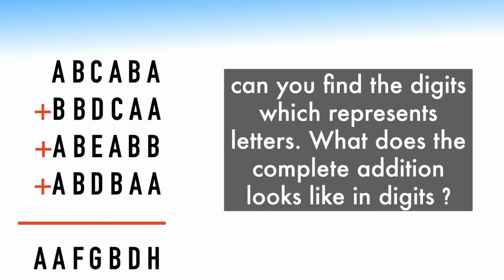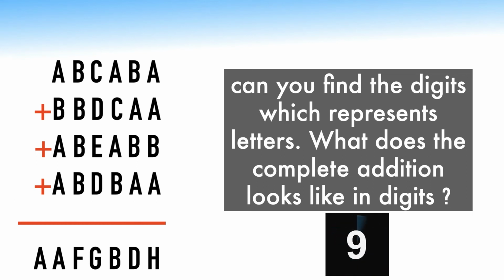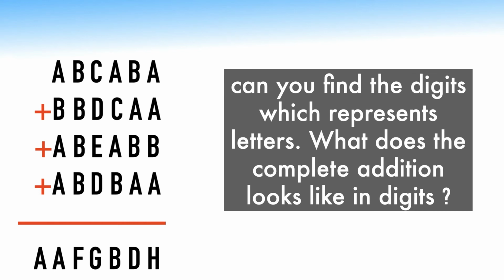In the addition given here, all digits have been replaced by letters. Equal letters represent equal digits and different letters represent different digits. Can you find the digits which represent letters, and what does the complete addition look like in digits? Let me explain the solution now.